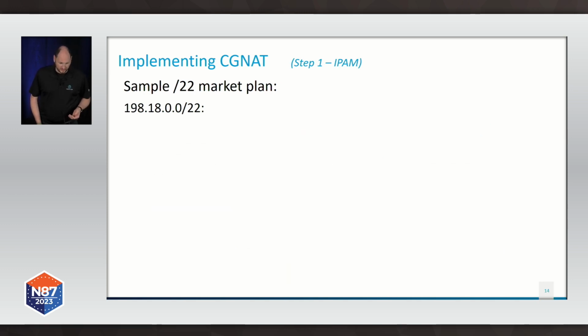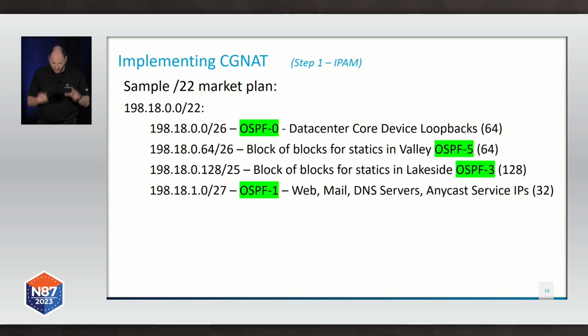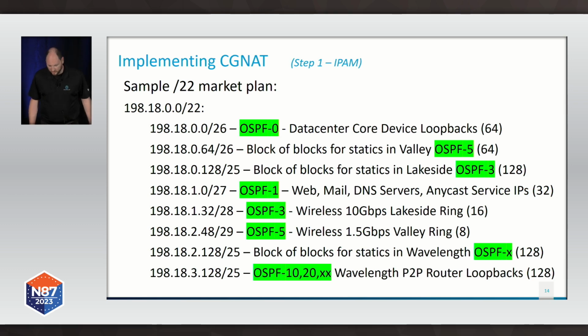This was a sample /22 of a market that we acquired. They had a /22 in there and it was very fractured. So our block of blocks gets pulled out into /26s and /25s kind of scattered around in here. Again, we were able to reorganize the network into different OSPF areas with the different network technologies that are there. And then as we go through, we're still pulling out these blocks of blocks. One thing that I learned as a diehard perfectionist, after working at Gigstream for 5 years, is that I'm not going to be able to make it perfect. And so I've had to learn that sometimes it's okay that something's not going to be pretty as long as we can make it functional.